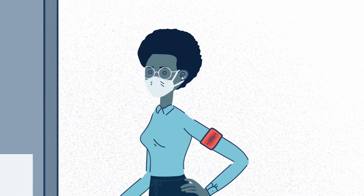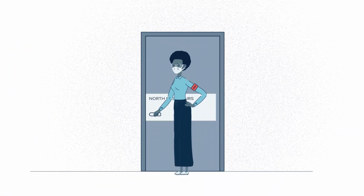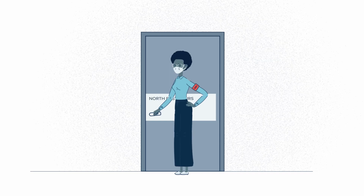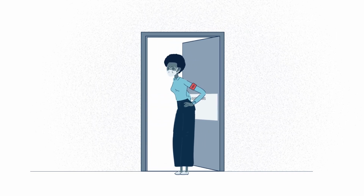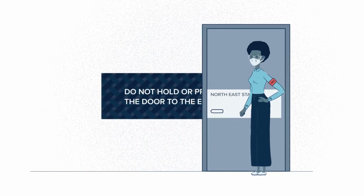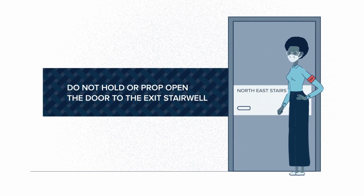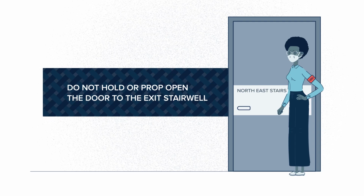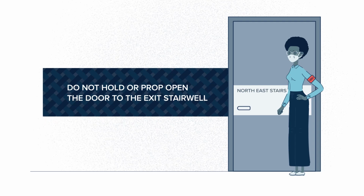To determine if an exit is safe, place the back of your hand on the door handle to check for heat. If the door handle is not hot, open the door slowly and check for smoke, flames, or large obstructions blocking the stairs. Stairwell wardens should not hold or prop open the exit door to the stairwell. Instead, allow it to open and close naturally with traffic. This will prevent any smoke from entering the stairwell.